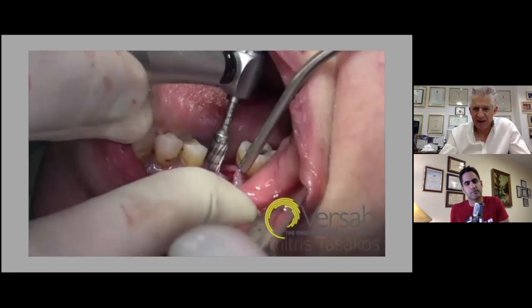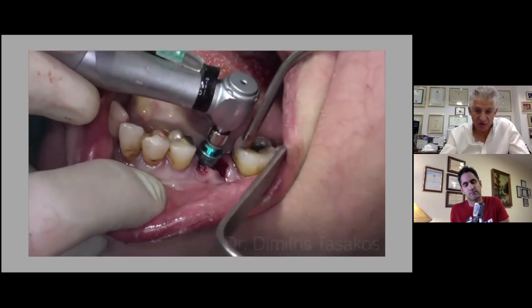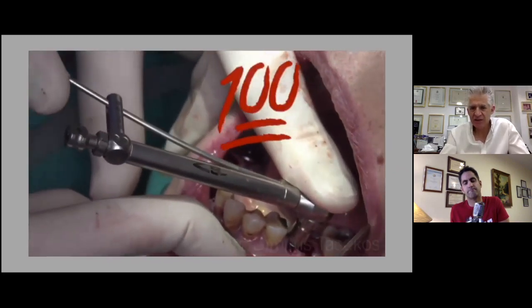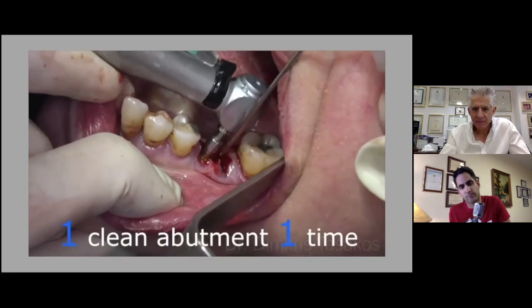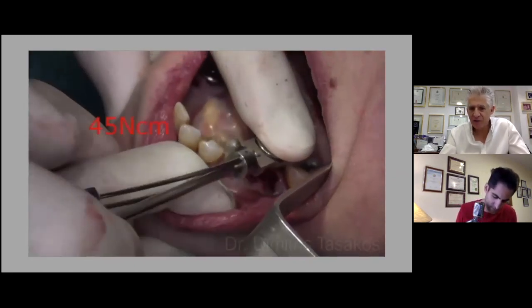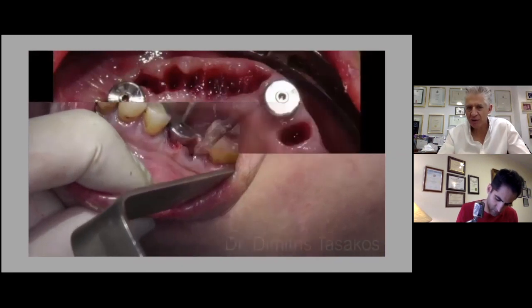We are placing our implant. And despite the fact that we had that black looking bone, which was very soft, type 4, we managed to get 100 Newton centimeter. For the multi-unit abutments, torque them and never replace them or remove them, unless you have a good reason to do so.